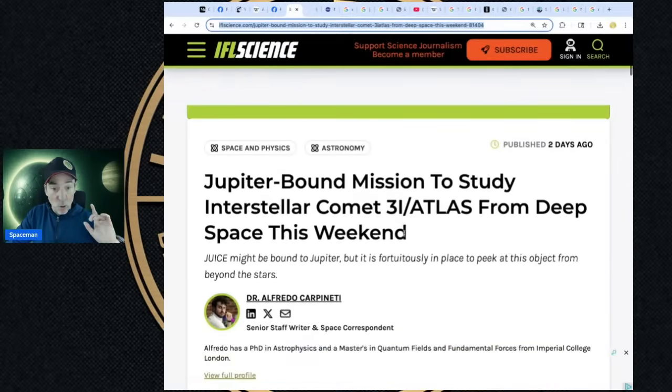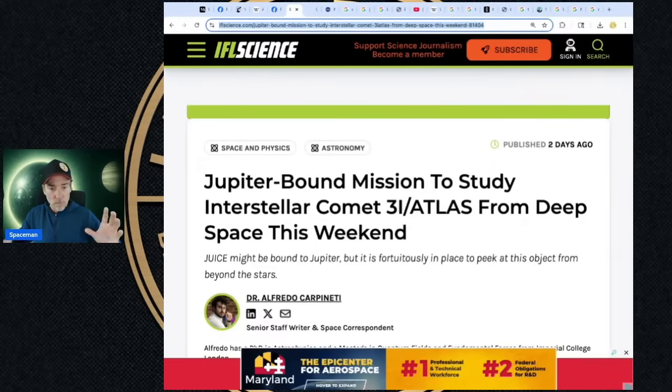We're going to get into that in a minute. A Jupiter-bound mission is going to allegedly study interstellar comet Three-eye atlas. Allegedly, I mean, I don't know if they will or not. They may just say they're going to and ask for more money and not give us any information, because that seems to be the way that it is. We're going to talk about that in a minute.